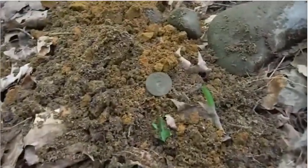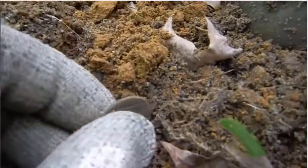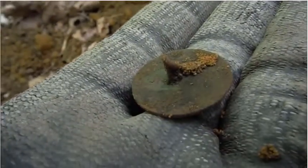And our first decent find, it's a beautiful flat button. Look at the design on that. Almost doesn't look like a button, does it? But the shank is fully intact, and that's an awesome start to the day.